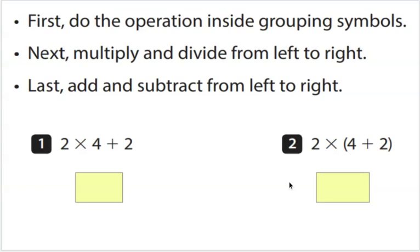Just to review, we're going to highlight the operation that we would do first. You can see that both of these problems look very similar. They use the same digits, the same operations. It's just that one of them has parentheses and the other one doesn't. So I want you to take note of what you do first in each of these problems. In number 1, I don't have any grouping symbols, so I can't do that first. But I do have multiplying or dividing.